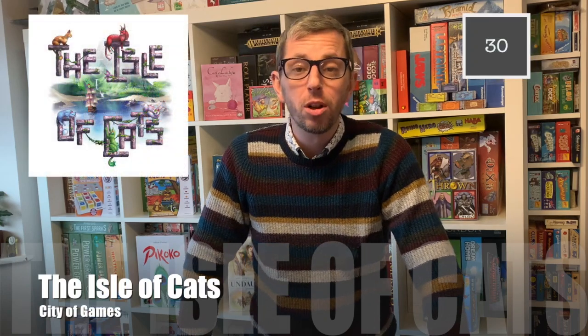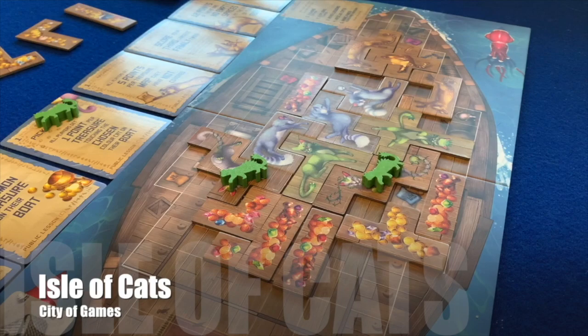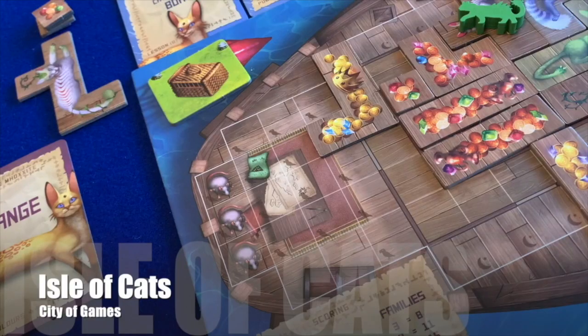And so number 30 on the list, today we're looking at 30 to 21, and number 30 is my number one game of the year for 2020, and that's Isle of Cats. So Isle of Cats is a polyomino game, a game where you're placing Tetris type pieces representing cute little cats onto a ship in order to transport them off this island.